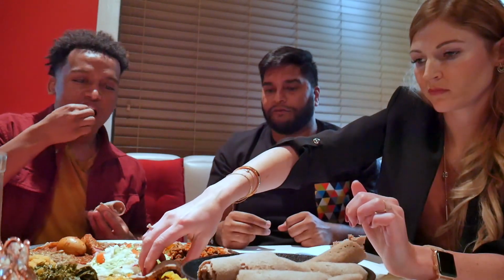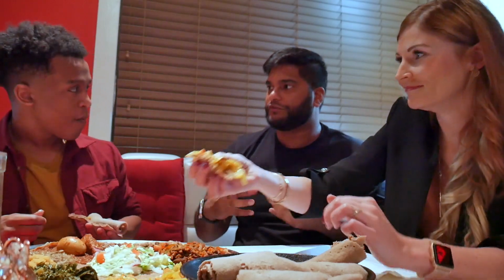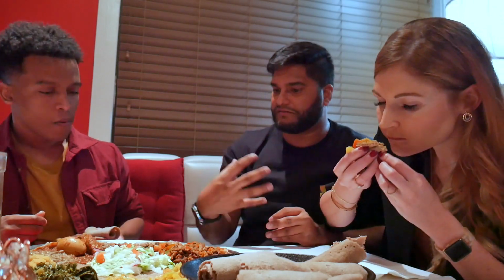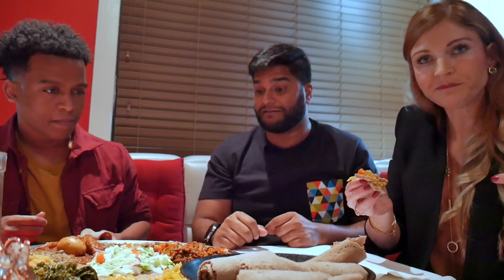It's really good. It reminds me again of South Indian food. We have a thing called dosa, which is a crepe, and it has a little bit of a sourdough taste to it. It's a rice crepe, and it just reminds me of that, the taste of it, but it's amazing. I really like that.